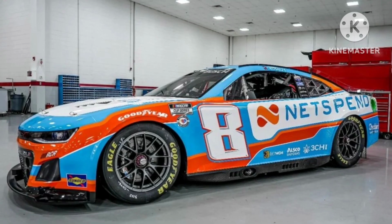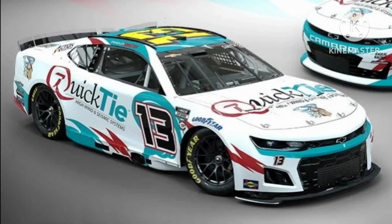Next up, we have Kyle Busch's Netspend paint scheme. This has a pattern of light blue and orange going down the side of the car. A white hood and a white bubble around the Netspend logo. I'm not sure how to feel about this color combination. Usually orange and blue is a good color combo, but with that shade of blue, I'm just not feeling it. 5 out of 10.